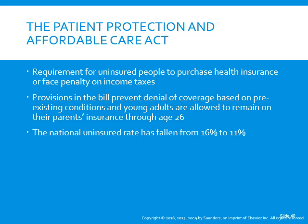So the Patient Protection and Affordable Care Act is required now for uninsured people to purchase health insurance or face a penalty on their income taxes. Provisions in the bill prevent denial of coverage based on pre-existing conditions, and young adults are allowed to remain on their parents' insurance through the age of 26. The national uninsured rate has fallen from 16 to 11%.